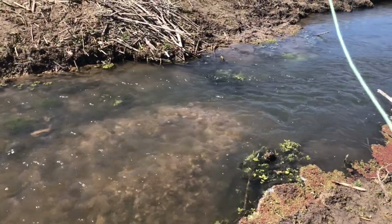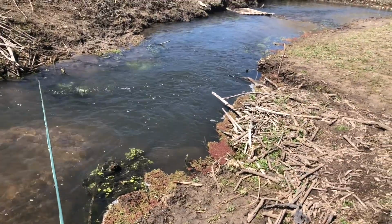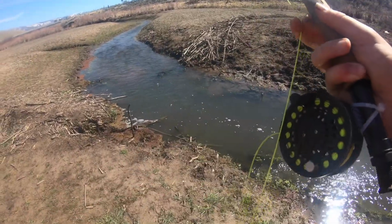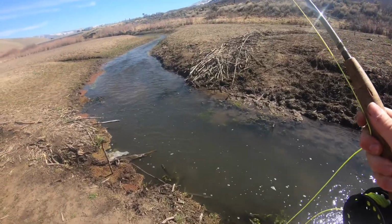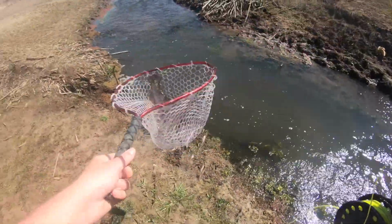Just got another hit, kind of letting that egg just fall off this little ledge. Got him, baby. Oh man, these are nice. Got him.